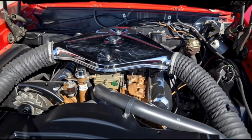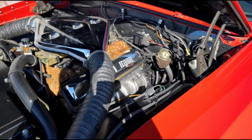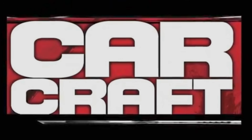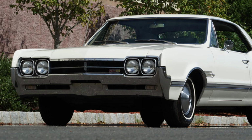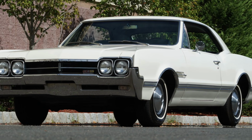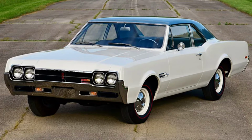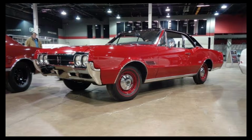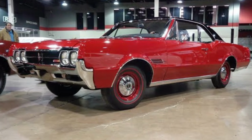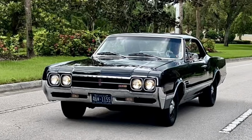Under the hood sat a 400 cubic inch V8, officially rated at 360 horsepower, though real-world performance suggested it delivered even more. In independent testing by CarCraft magazine, a 1966 442 W30 blasted through the quarter mile in just 13.8 seconds at 105.2 miles per hour. Rarity only adds to its appeal. Just 54 W30 cars were factory-built in 1966, with another 97 units assembled for dealer installation, making it one of the most elusive muscle cars of its era.